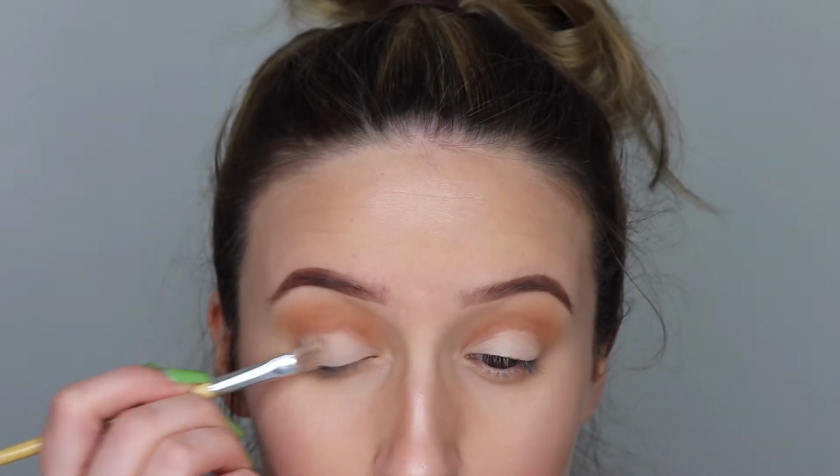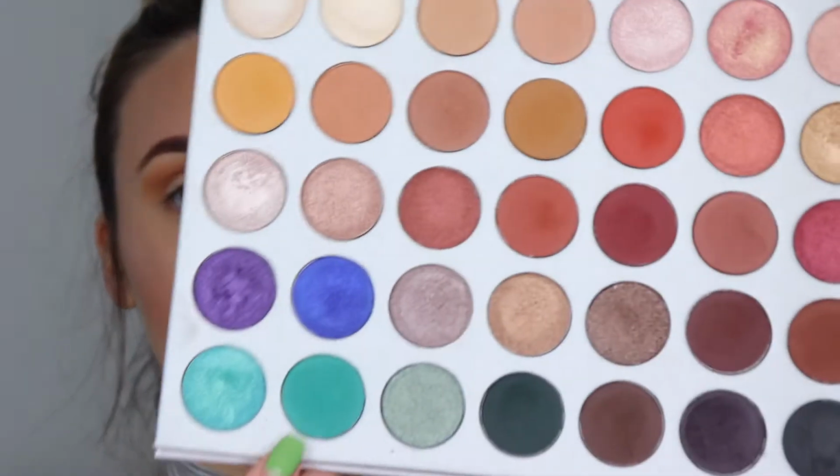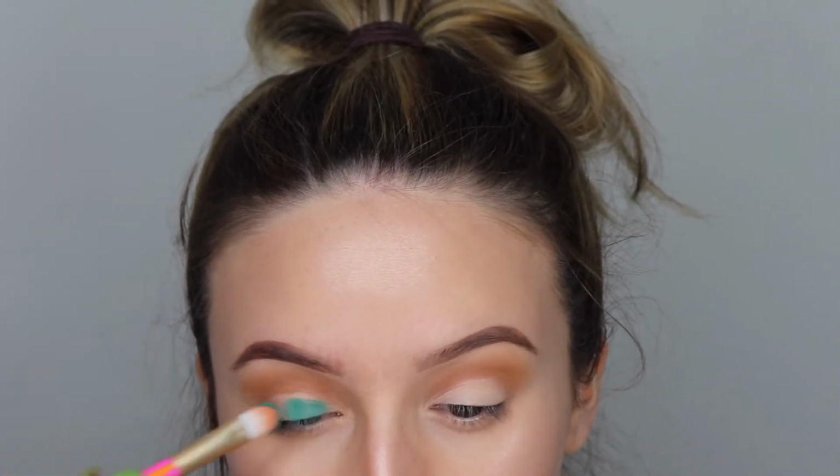Okay, so now that I have that concealer all over the lid, with that same concealer brush, I'm going to be taking the Laura Mercier translucent powder, and I'm going to be packing that in just so it doesn't crease. Now for the lid, we're going to use a flat packer brush, and I'm going to be taking this teal shade right down at the bottom, taking that on our brush and just packing that all over the lid.